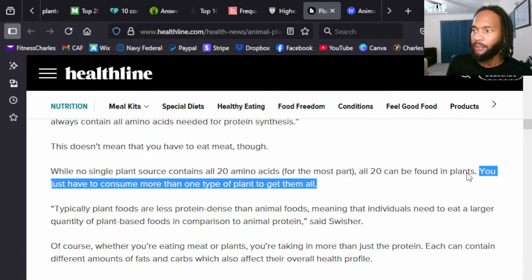So you have to eat. It's not difficult. Nobody eats one type of plant anyway. Nobody eats one type of food anyway.